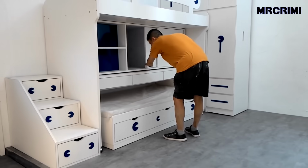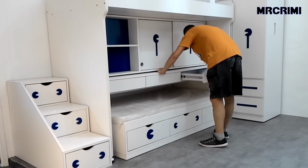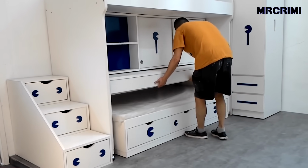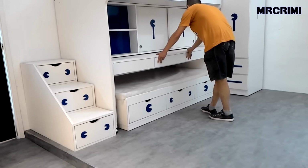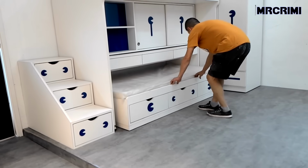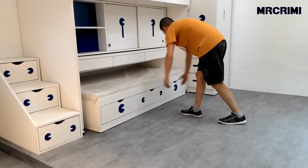The center section is equipped with cabinets and shelves, providing ample space to store various items. A pull-out desk emerges effortlessly, creating a functional workspace, and just below it, another pull-out bed is tucked away, ready to accommodate guests. But the innovation doesn't stop there.